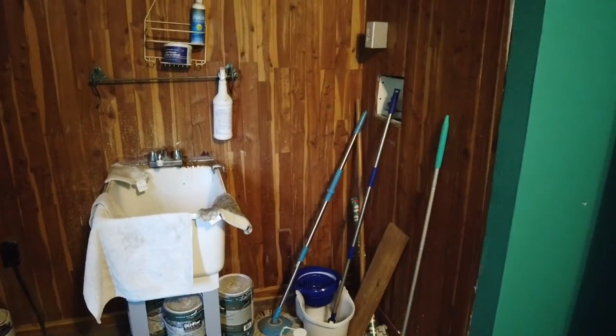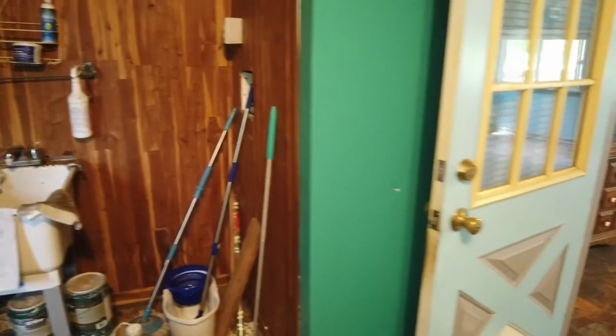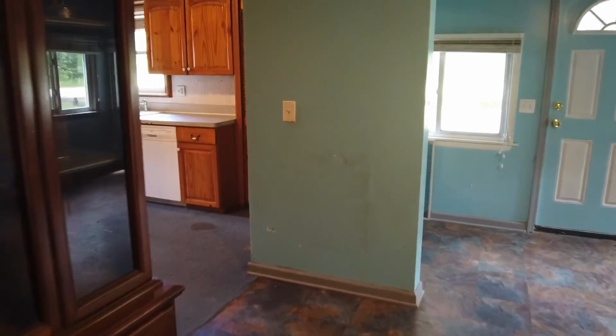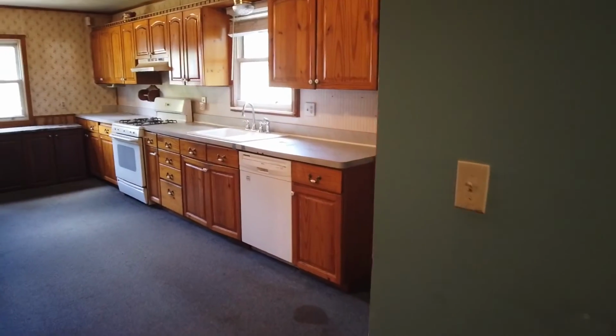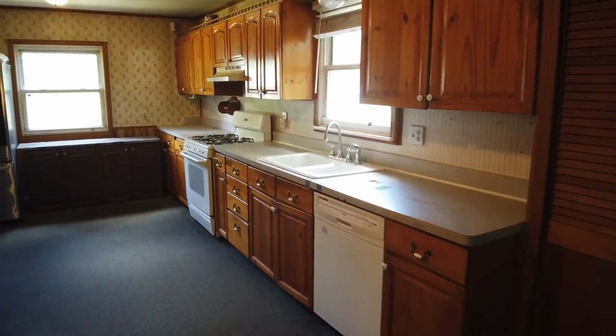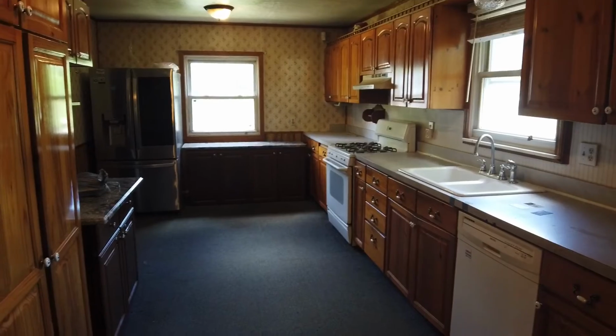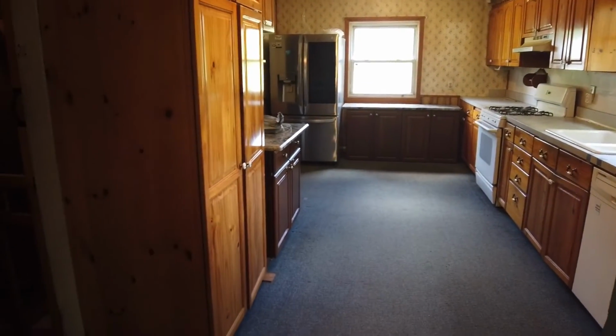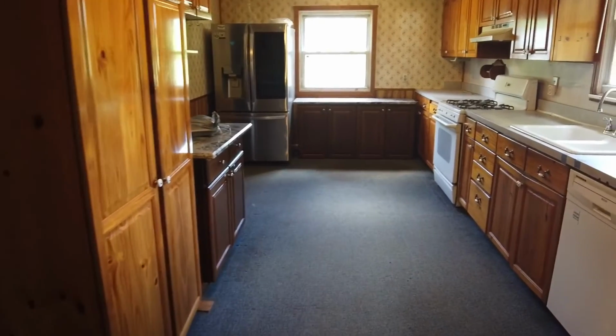Now, as we start to work our way back into the dining room and into the kitchen, you are going to have a little bit of an outdated kitchen. You've got the old wood cabinets and an older countertop, plus you have carpet on the floor, which is not ideal in any scenario where there's ever going to be any sort of wet.